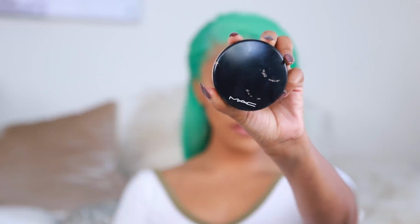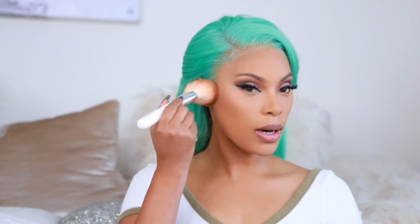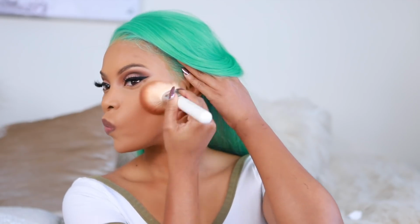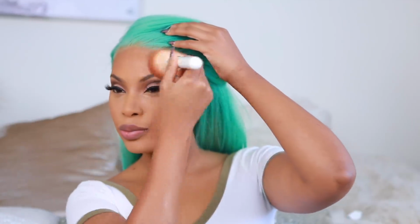I'm just applying a bit of that powder under my eyes as well, so I am not baking my under eyes because I just feel like that is just not necessary for me to do. And I'm going to take my favorite bronzer. This is the Matte Mineralize Skin Finish in Dark Deep. I'm just going to apply that on the hollows of my cheeks, and also along my forehead. And then I'm just going to go ahead and add some of that setting powder under my contour to snatch and bake that cheek.